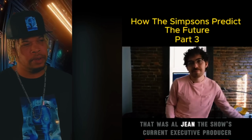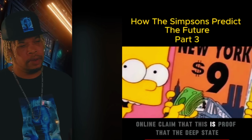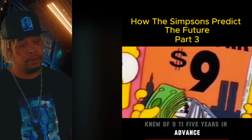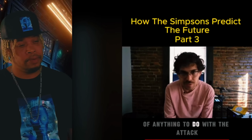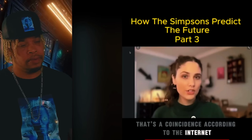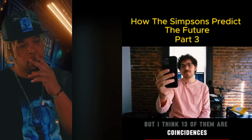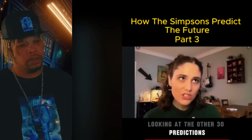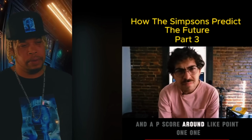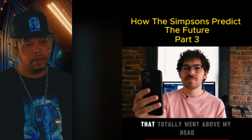That was Al Jean, the show's current executive producer and former showrunner. Conspiracy theorists online claim that this is proof that the deep state masterminds behind the show knew of 9/11 5 years in advance. The episode is completely absent of anything to do with the attack. It's a magazine with the New York skyline. That's a coincidence. According to the internet, there's 43 predictions that The Simpsons got right. But I think 13 of them are coincidences. Looking at the other 30 predictions, with a degree of like 95% confidence and a p-score around like 0.11, I think it's clear that... She said a bunch of other stuff that totally went above my head.